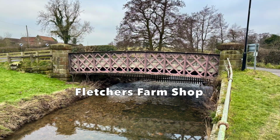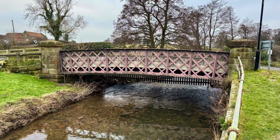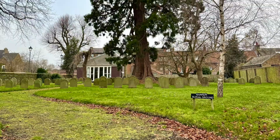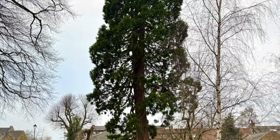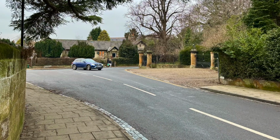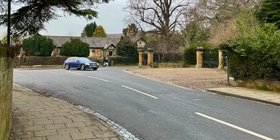From Little Ayton, I join the main road, turn right, and pause briefly beside the small stone bridge crossing the River Leven. Approaching Great Ayton, I pass the Quaker burial ground, founded in 1700 alongside a Quaker meeting house, built later in 1722. Returning to the village, I turn left at the junction and arrive back at the car park, bringing this rewarding Roseberry Topping walk to a close.